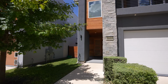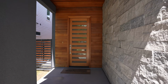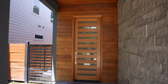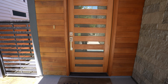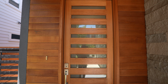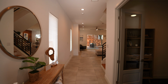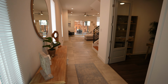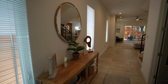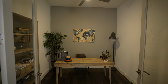But as we get to the door for the entrance of the property, we have a little covered space right here. Not really a full covered front porch or anything, but nonetheless, it is covered. You're greeted by this really nice 8-foot door. They stained the door the same color as the exterior wood, which is awesome. And then as soon as we enter, we have a little foyer. They elected to put a kind of table there for keys, and right across is going to be the office.